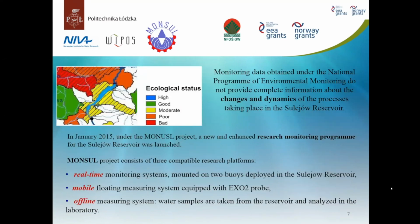Of course, the Soleil Reservoir is monitored under the National Program of Environmental Monitoring, but they monitor it only in one place. It is a place near the Zarzęcin village, just the center of the lake, and they monitor some parameters once a month. Some parameters are controlled once in 3 years, sometimes once in 6 years. So we do not have complete information about the changes and the dynamics of all the processes that are taking place in this reservoir.